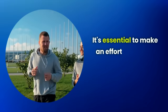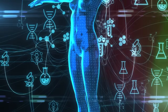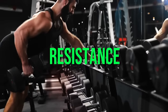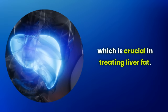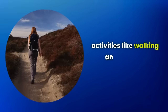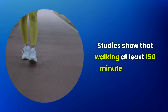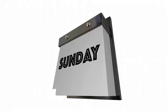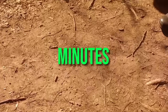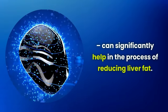It's essential to make an effort to include physical exercises in your routine, as from a metabolic perspective, they are fundamental for building muscle mass and improving insulin resistance, which is crucial in treating liver fat. Here, we're not just talking about the gym. Activities like walking are also very beneficial. Studies show that walking at least 150 minutes a week, spread over 3 or more days, for example, 50 minutes 3 times a week or 30 minutes 5 times a week, can significantly help in the process of reducing liver fat.